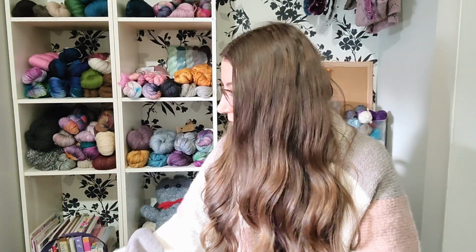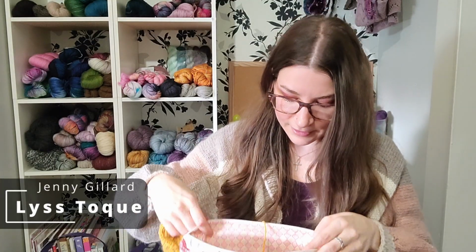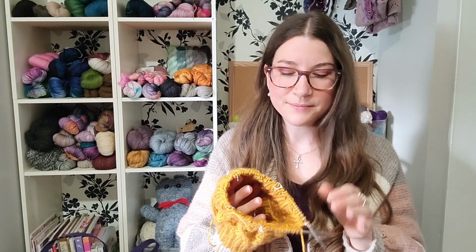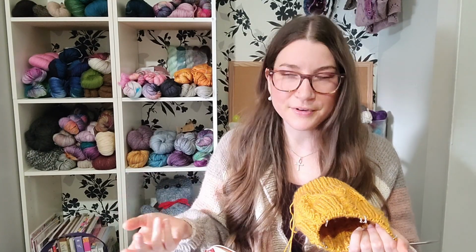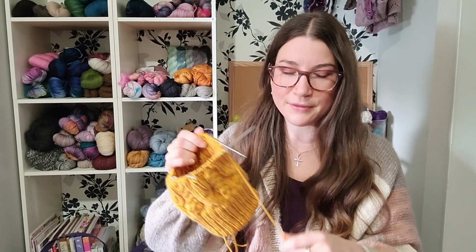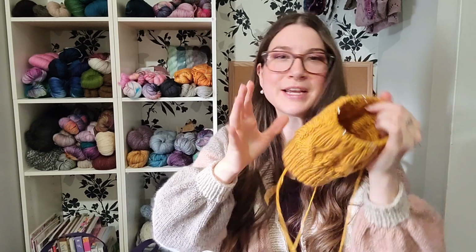Anyways. Okay, so the second work in progress is living in my coffee bag, and this is a Lyss toque, and this is one of my patterns. I've talked about this a number of times on the podcast, that I'm going to update the pattern and write it so it's a little bit easier to follow. I think the way that I wrote it is okay. My test knitters were able to follow the pattern and it was fine, and several people have bought the pattern and knit it, and it was fine. But now that I have a little bit more experience, I'm like, oh, I could actually write it differently.